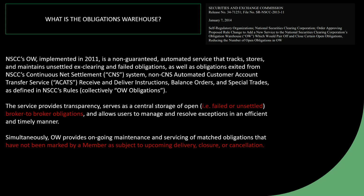So this is a filing from January 7th, 2014. It's a SRO, National Securities Clearing Corporation filing, order approving proposed rule change to add a new service to the National Securities Clearing Corporation's obligations warehouse, which would pair off and close certain open obligations, reducing the number of open obligations in the obligations warehouse. Now, this was implemented in 2011 and is a non-guaranteed automated service that tracks, stores, and maintains unsettled ex-clearing and failed obligations, as well as obligations exited from NSCC's continuous net settlement system.